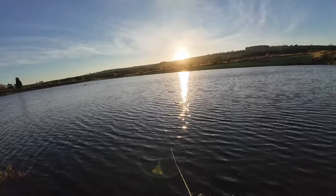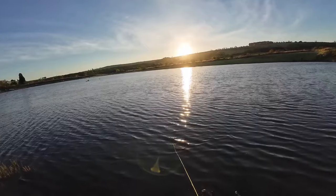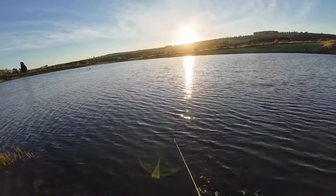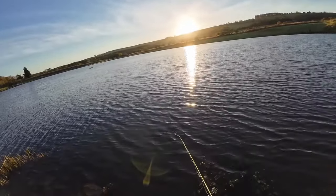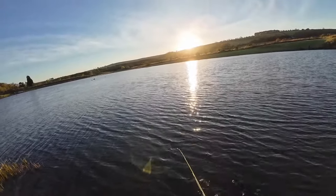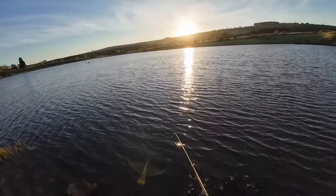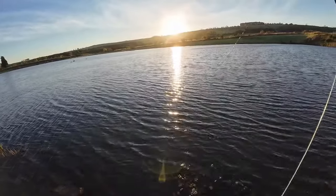So we're roly-polying slowly as soon as it hits the water, and if there's fish high up, they'll take it high up, and then you're slowly going down through the layers. That sun's bright. We're at the far end of the lake, towards the trees, away from the lodge where the scarecrow is. It's normally a good area.